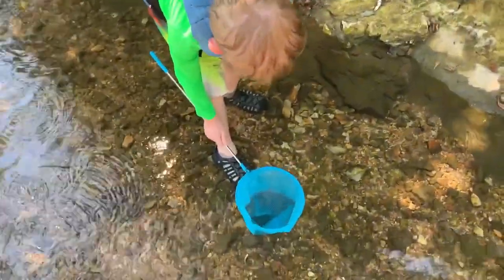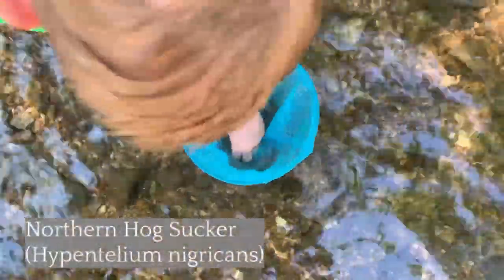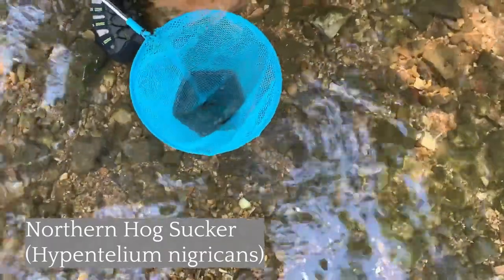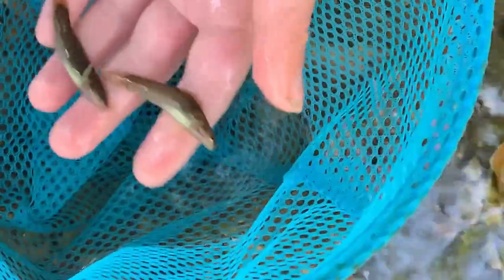Okay, buddy, what did you catch? I don't even know what they are. You don't know what they are? Let me just pull it up so I can see. What kind of fish are they? You sure those aren't shiners? They look like shiners. Put them in and ask Papa.